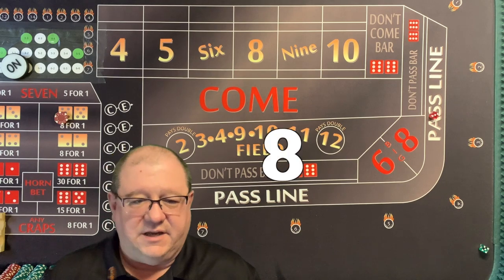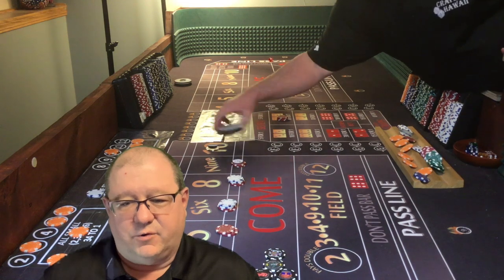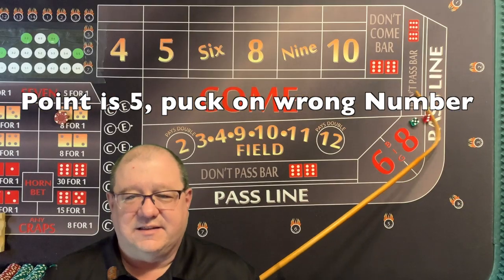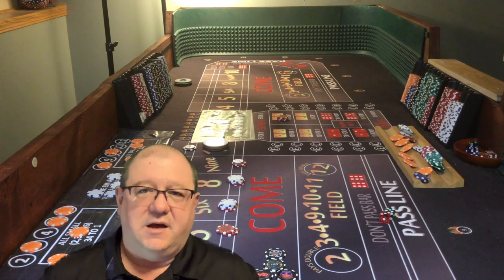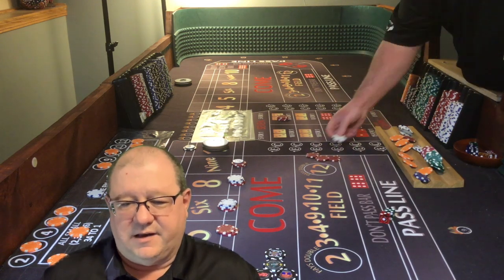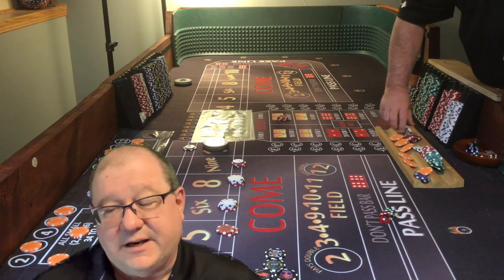And it's a 5, 3, 8. Okay, so we are going to win $14. Yep, so I set the puck on the 10. This is the wrong number. I actually had set the point to a 5 just a moment ago, and I forgot to put the puck over there. I don't have any money on the pass line. I'm pretending as if we're shooting on another random roller. Yeah, just so you know, the point really is 5 right now.